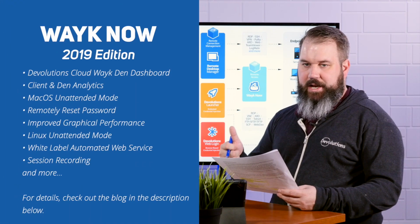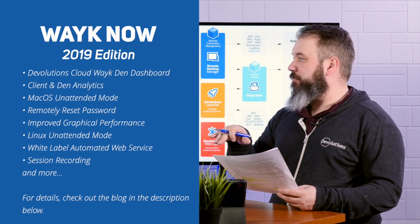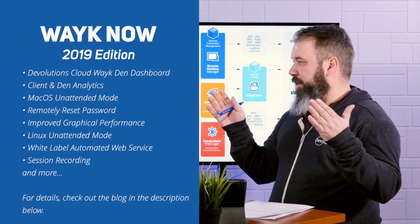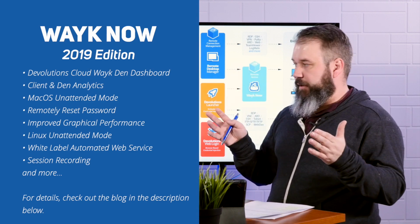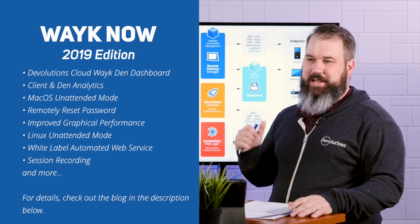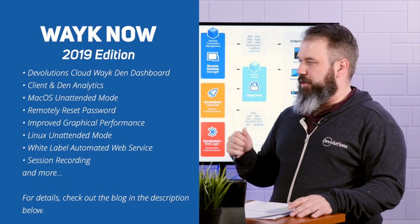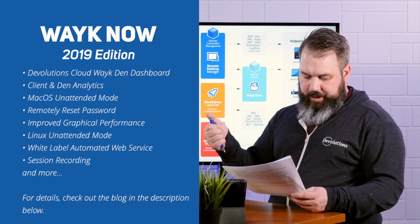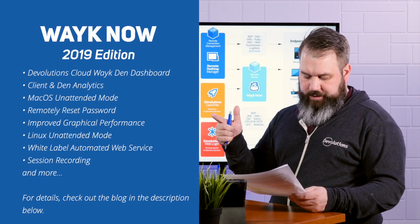Devolutions Cloud WAYK Den dashboard. So once you've set up all your unattended machines, for example, you can have this neat dashboard on WAYK Now that lets you, on the cloud, on the web, see all your different machines, machine state. You can do all the inventory on this dashboard as well. Pretty neat. That's great. You're going to get analytics as well for WAYK Now on this dashboard.